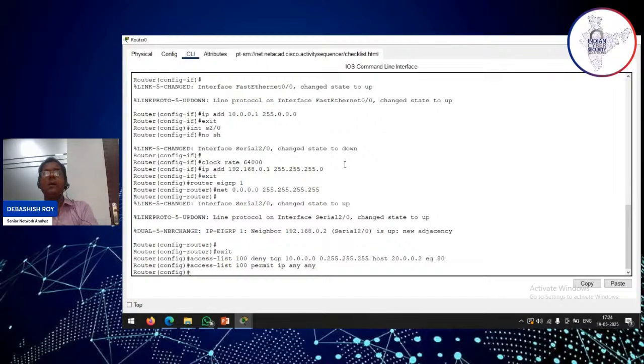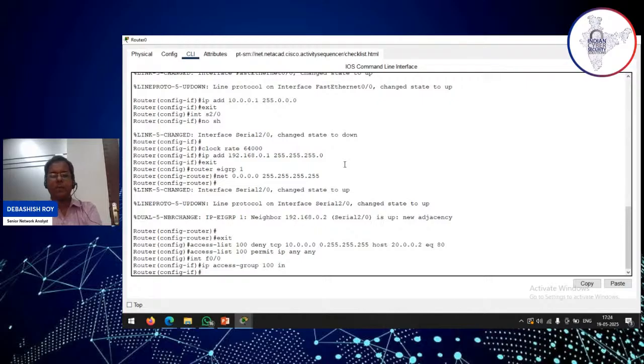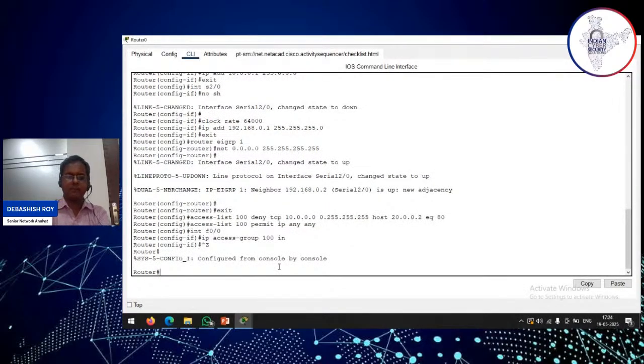So what I'm doing, I'm implementing a firewall-like situation where from the network 10.0, the access to the host, that is the server 20.0.0.2, will be denied, and for which protocol? For HTTP. And now implement it to the first 0 by 0 with IP access group 100, and direction will be inbound. And let's verify.